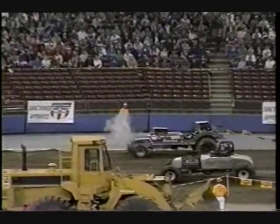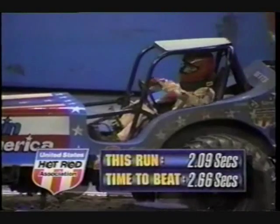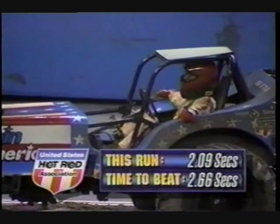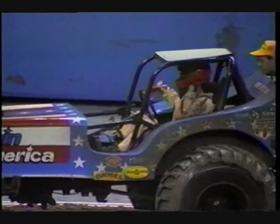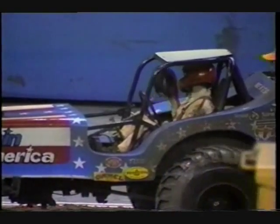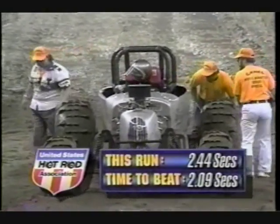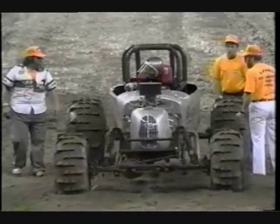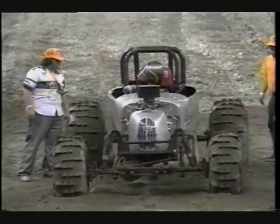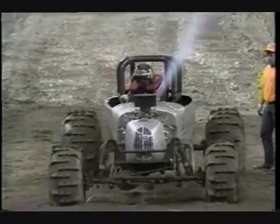Wilkie stops the Captain America in time, and the elapsed time for the red, white, and blue fiberglass funny car, a new track record, 2.09 seconds for the number one qualifying spot. Jobin not far behind at all at 2.44 seconds. An excellent debut for the beautiful new silver entry of the Jobin family. But Wilkie proves once again that his dominance is far from over in this super modified mud racing category.